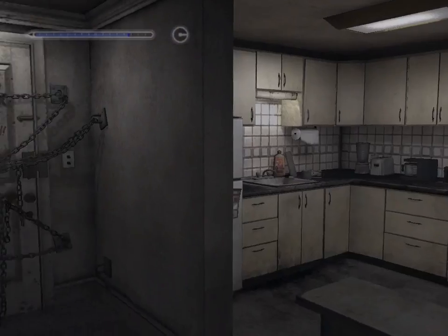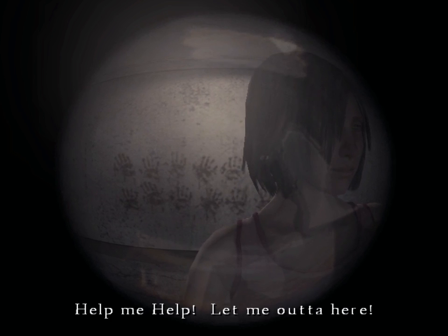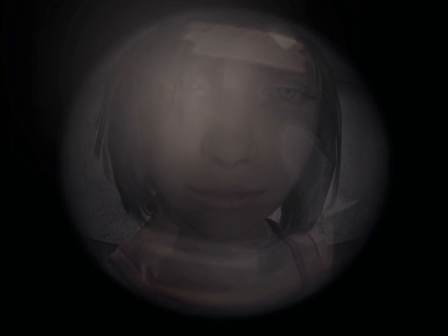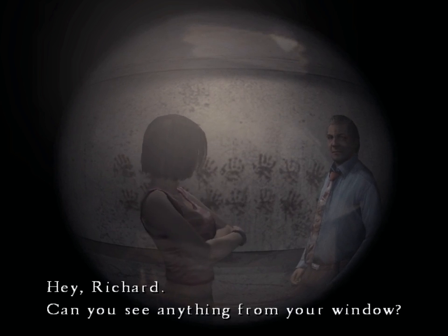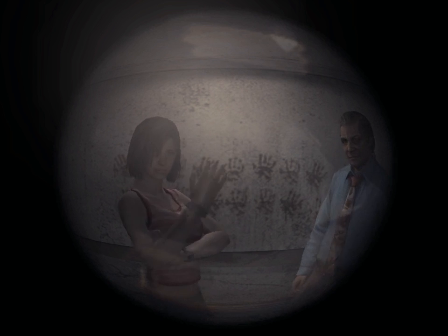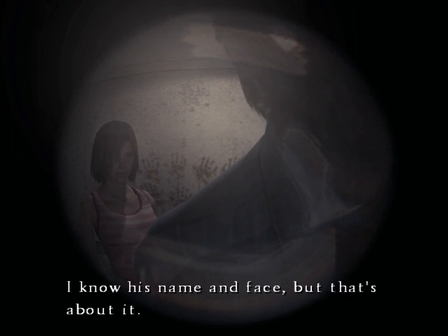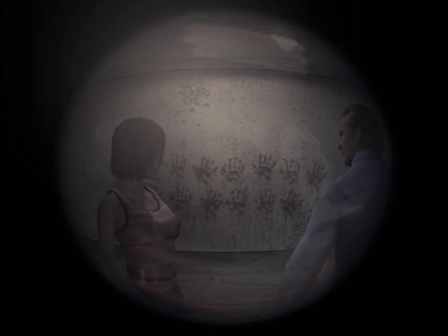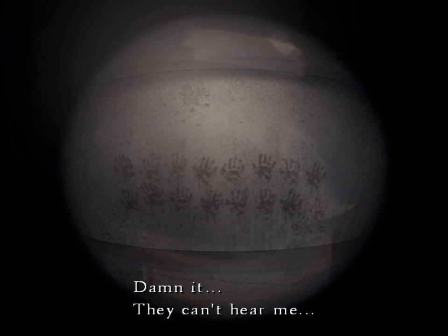What was that? Doorbell? Help me! Help! Let me out of here! There's something going on in this room. What do you mean? I heard weird noises coming from inside there. Help! Hey, Richard, can you see anything from your window? No. Everything looks pretty normal to me. The guy who lives here, what's he like anyway? I know his name and face, but that's about it. Well, I'm gonna go call the super. Yeah, good idea. Damn it. They can't hear me.